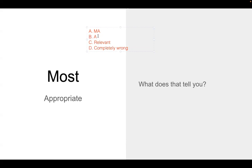Especially if they tell you most appropriate, that means that they know they've given you more than one appropriate answer choice, meaning it's not completely wrong, but there is the best answer choice. Like you said, Ms. Ramos, I believe there is a best answer choice based on the specifics, based on the goal for the teacher in the scenario, based on the keywords and phrases. So making sure that we keep that in mind, very important.